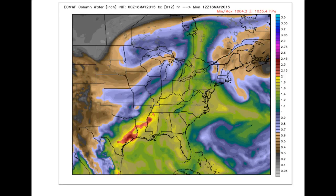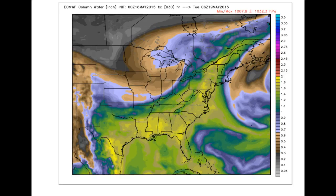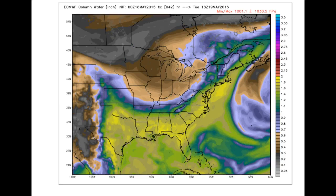Again, this is a look at the precipitable water, and you can see that a couple standard deviations works on through Vermont. This is valid 2 o'clock in the morning, so potential for some heavy downpours here with some pretty moist air as it moves on through. It's also going to be a bit of a humid night in some locations.